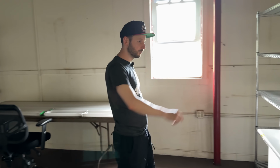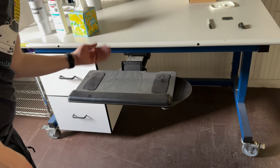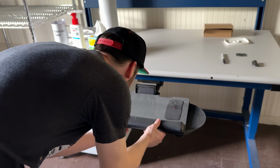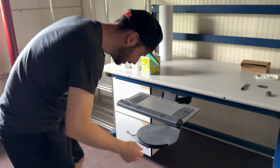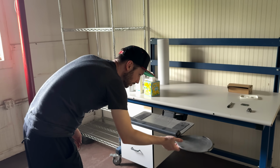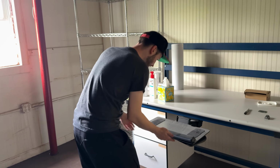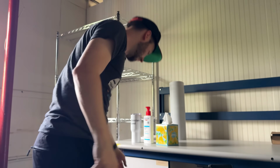This is a nice bench though, right here. This looks like it has like a pull-out. Look at this. That's probably falling apart, right? That's that rubber that comes off. It's definitely asbestos. Hold on. Whoa! What is this? Oh, it's a cup holder for my water. You can just put my half-gallon jug. That's sturdy. All right. This has to work somehow, right? We'll just leave it like that.